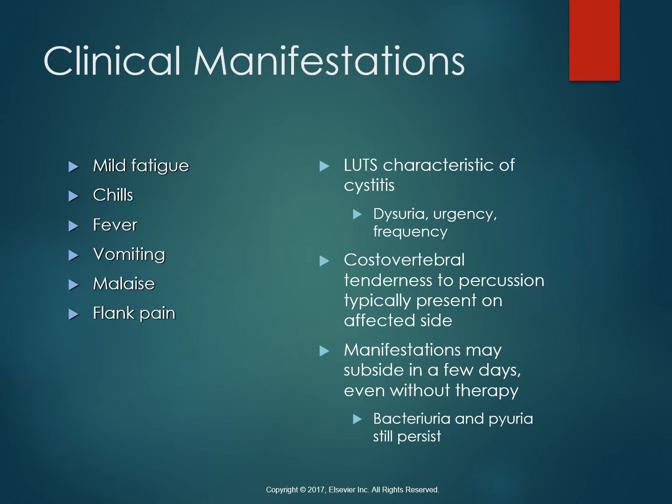Clinical manifestations of acute pyelonephritis can vary from mild fatigue to sudden onset of chills, fever, malaise, vomiting, flank pain, and the lower urinary tract symptoms characteristic of bladder inflammation or cystitis. Those LUTS signs and symptoms are hesitancy, urgency, frequent trips to the bathroom and not emptying right, and pain with urination. Those LUTS, again, are characteristic of not emptying the bladder or a problem with the storage of urine in the bladder.